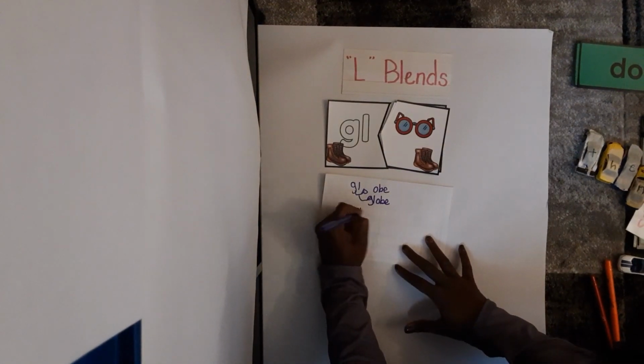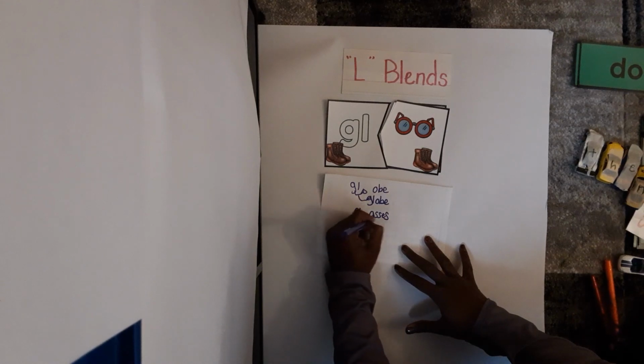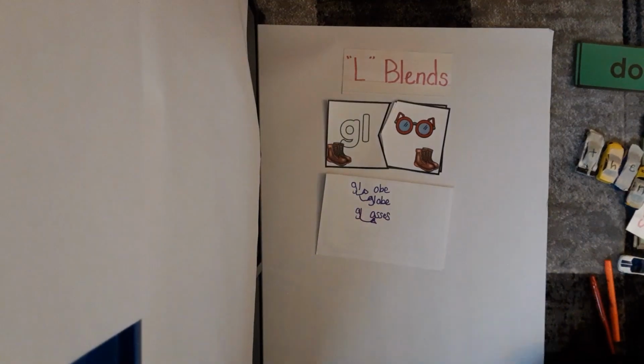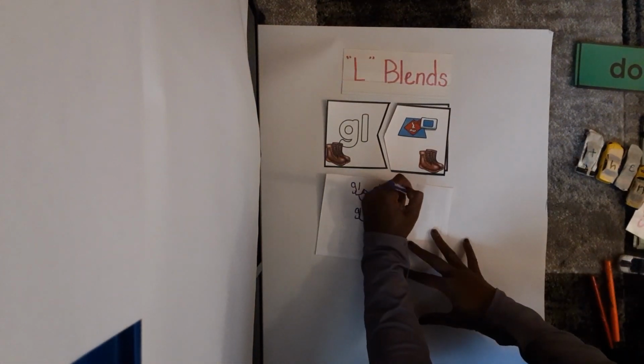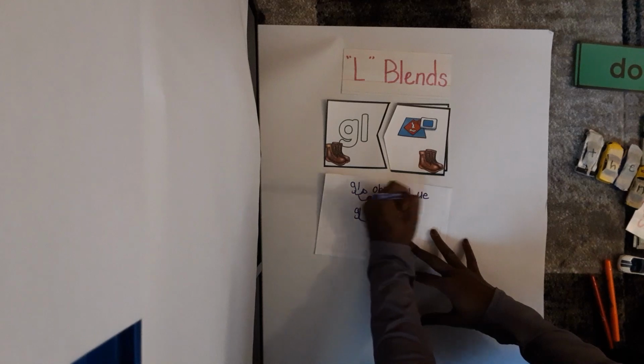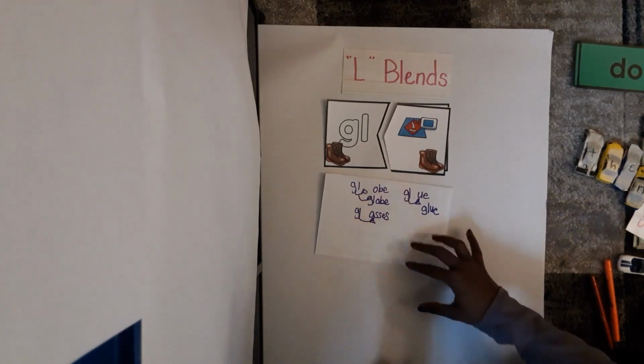Glasses. We have GL. And then that's glasses. The last one is glue. We have GL and UE. Together it makes glue.